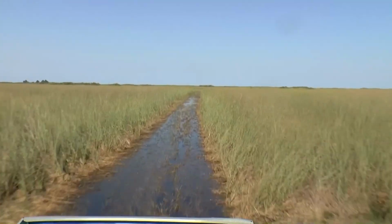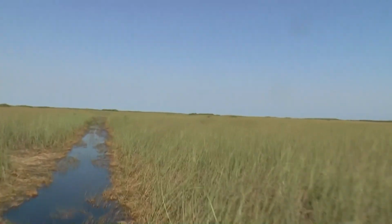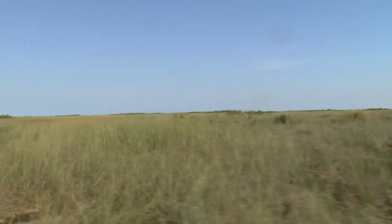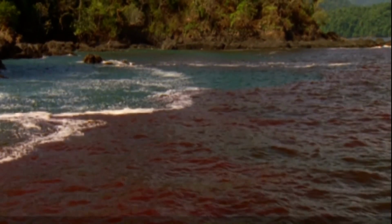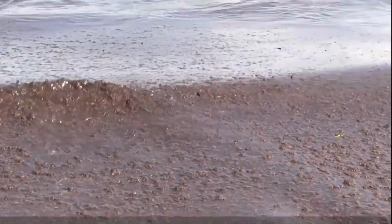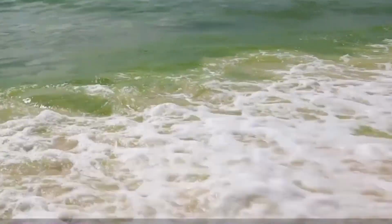Less than 50% of the area, dubbed a river of grass back when the national park was created, remains intact today. Frequent algae blooms and red tide in Biscayne Bay and the Florida Bay have been traced to the controlled water releases from Lake Okeechobee.